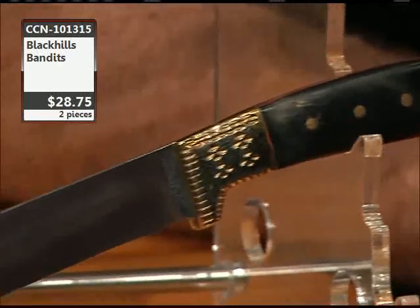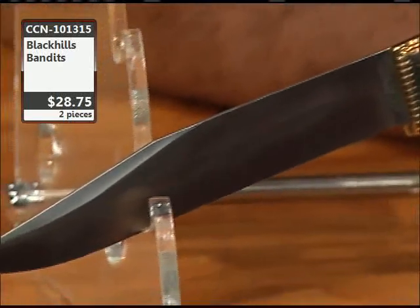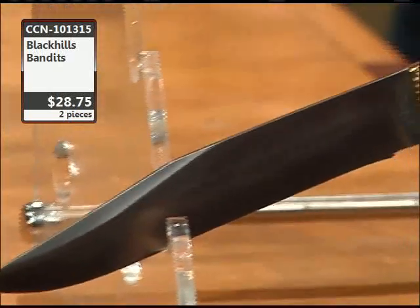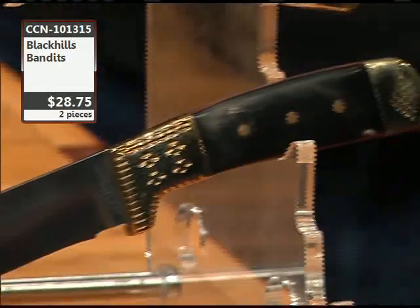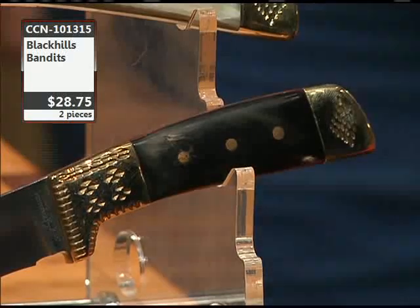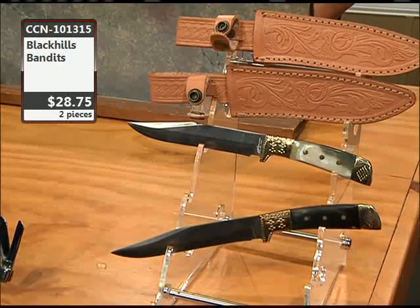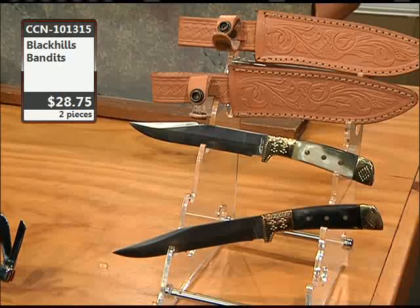Okay, and we've got sheaths for both of them. You got two pieces right there. What's that length on those? What's the computer say now that we got one? 9.5 inches overall. Good looking knives. Hey, I'm gonna tell you something, way better than what they should be for that kind of price.